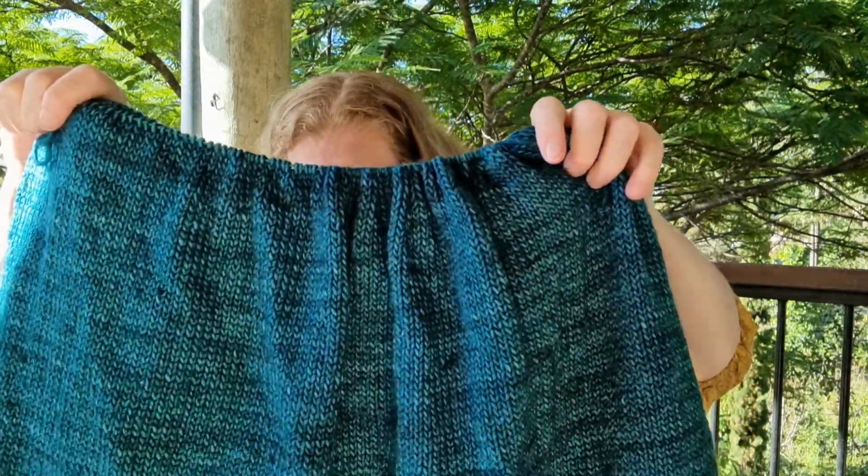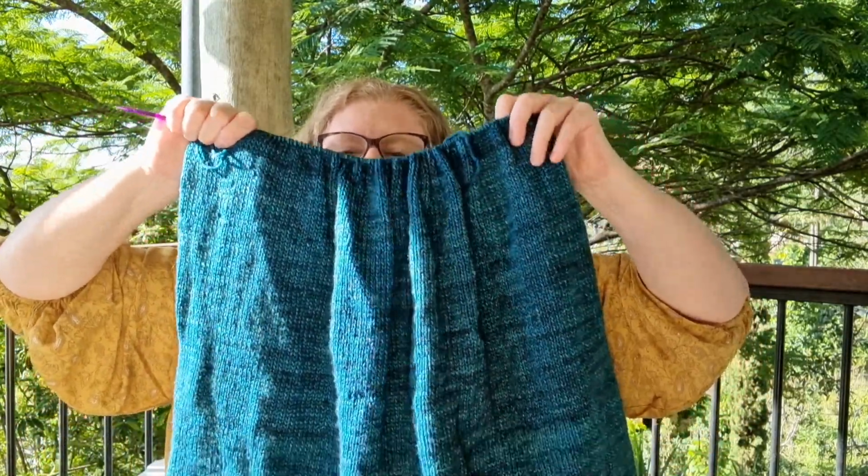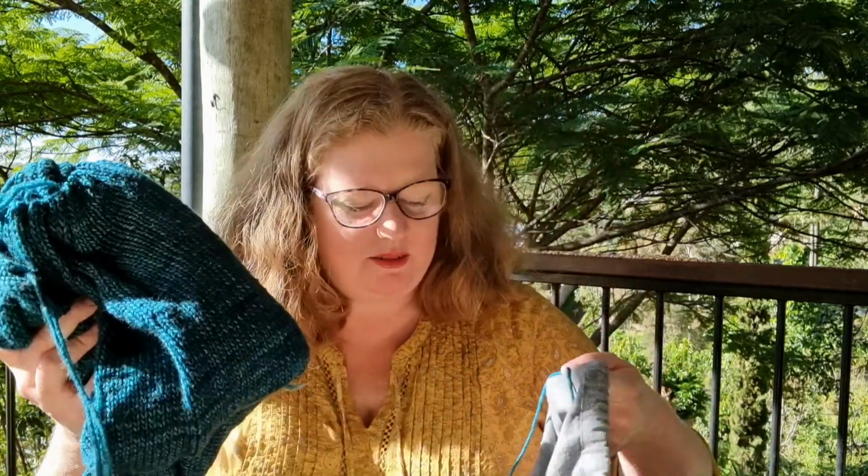So yeah, I really enjoyed this, and I like that there's minimal seaming. I'd prefer if there was no seaming. That's why I like top down, because you can just knit in the round all the way down. But anyway, that's what it is. So I'm looking forward to having that finished. Hopefully by next time I'll be able to wear it and show you. And just in time for winter as well.